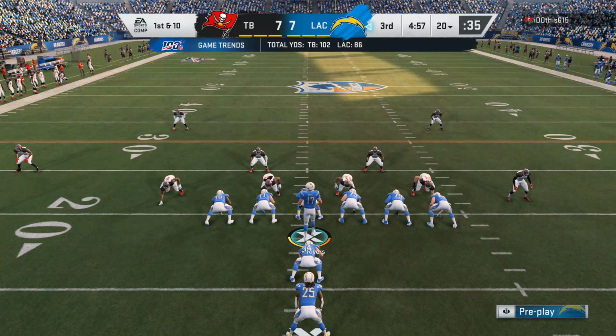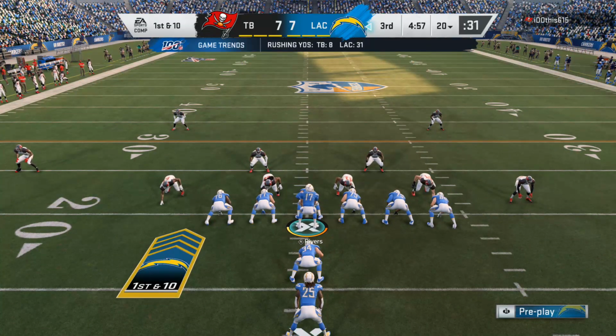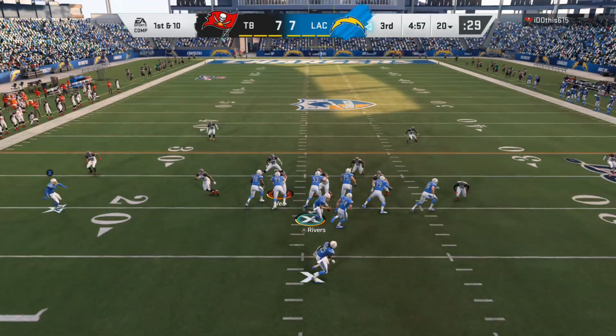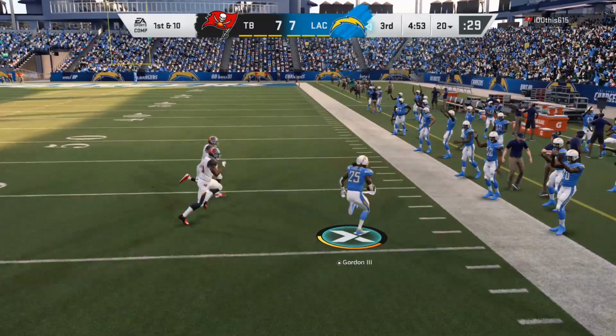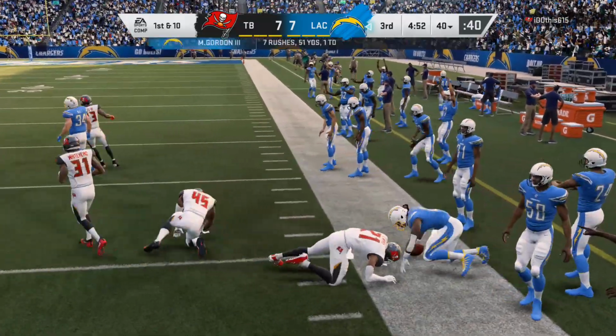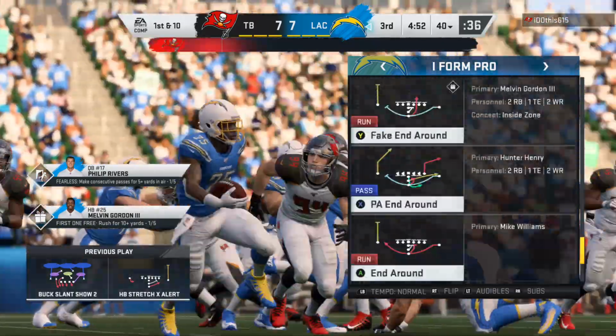The Charger drive about to get going. They have a chance to break our tie here as we get a look at the first drive of quarter 3. And it's such a tone setter, isn't it? Because both sides are trying to seize momentum to begin the half. What do they have dialed up that'll give them an advantage to move the ball downfield? Let's find out what they have dialed up.